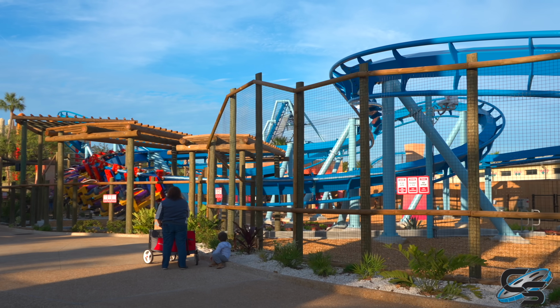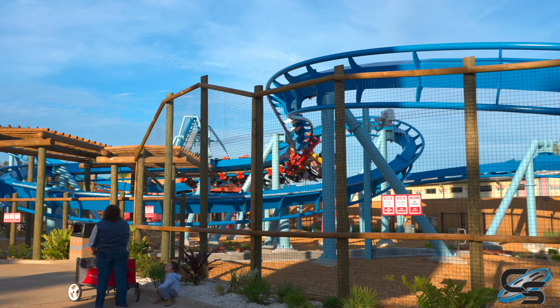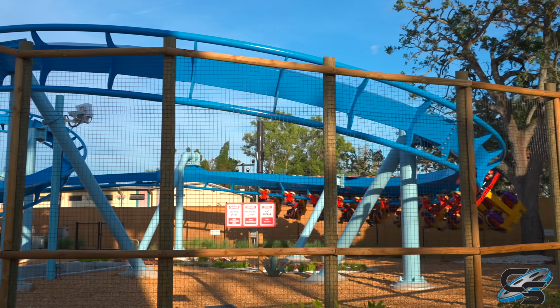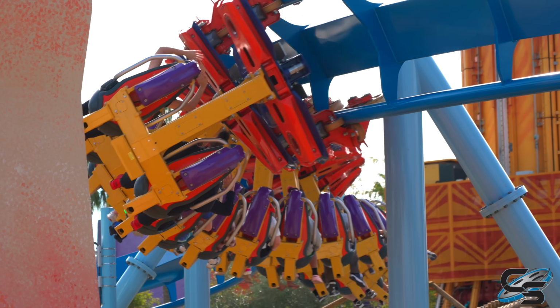Only 1,831 feet of track. So again, not a long experience, but it's a solid layout. Not bad at all for a family coaster.